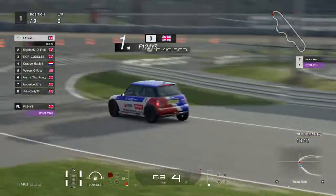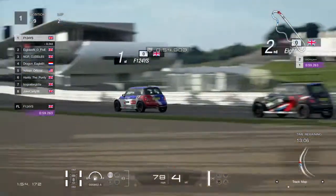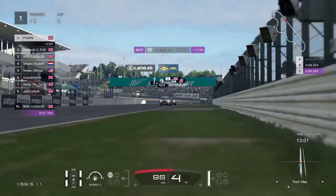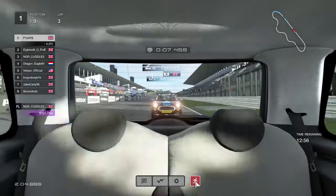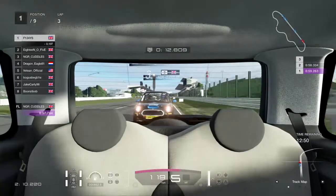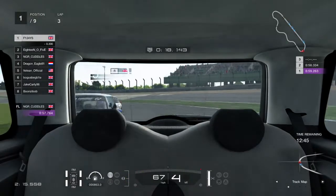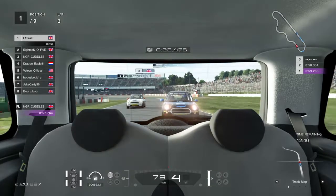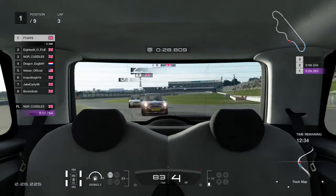So back up to the front, F124 still being chased pretty closely by 18.05, and he's got NGR Cuddles for company as well. So let us go onboard with F124 and look at it from his perspective coming down the start-finish straight. So 18.05 then closing down on him into this first corner. He's looking like he might make a move, not quite able to do it. NGR Cuddles then in the background, also looking to make a move into the S's. Still some close racing between these three.